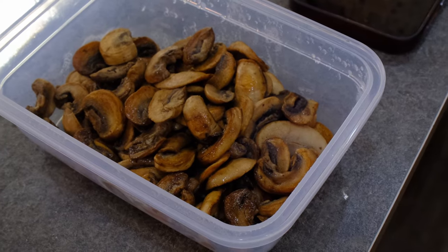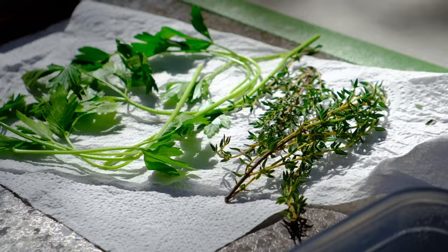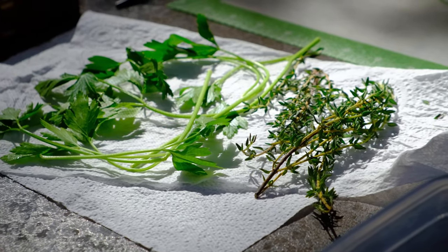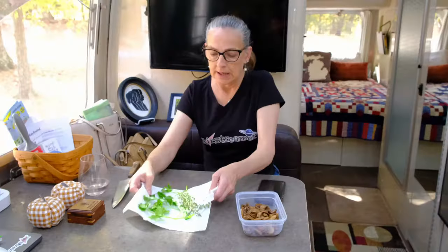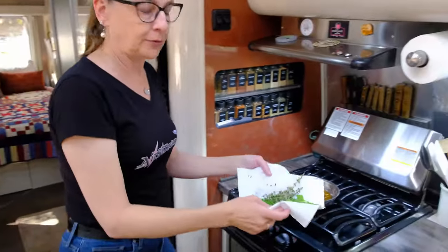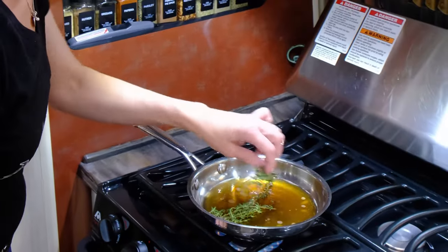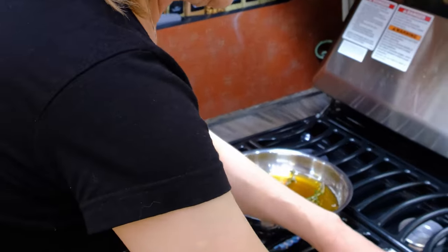We did saute our mushrooms already ahead. They were sauteed in butter, so that's the best way to do mushrooms. And they'll be ready to just go in the stew. I had a little bit of beef broth left, so I'm going to throw these herbs into the beef broth and bring that to a boil and let that simmer a little bit while we're waiting for our stew to be done. So I'm just going to drop those in so we can still get the fresh flavor.